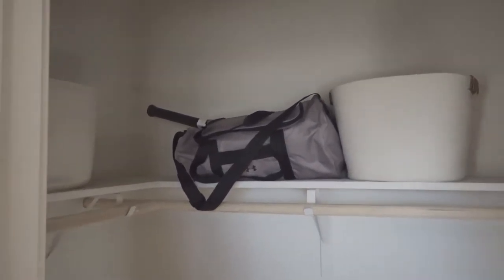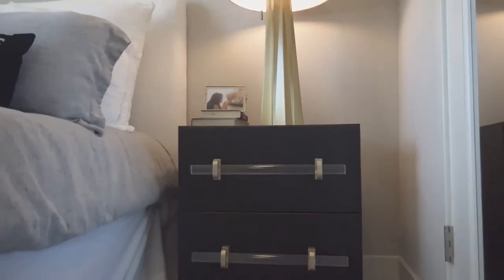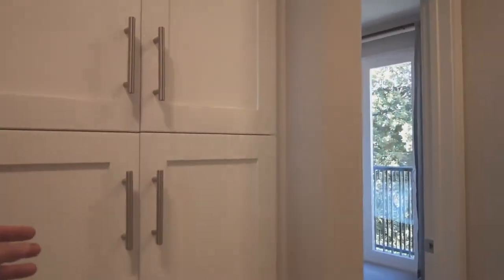And here's your walk-in closet. Something you like. I'm talking about the mirror. Oh, yes, the mirror is nice. I actually like that. It's a nice idea. Ever since you pointed it out, it's actually really nice. Nice dresser, or nightstand. This is also pretty nice.